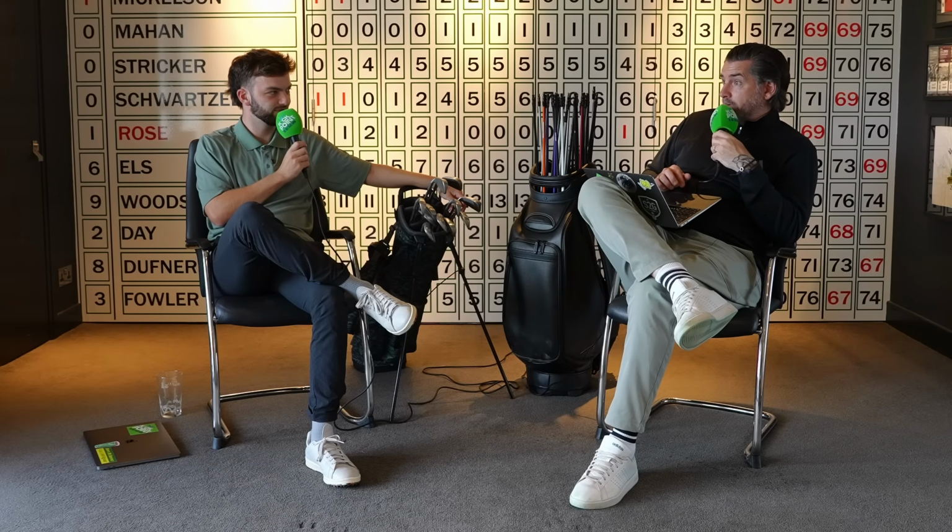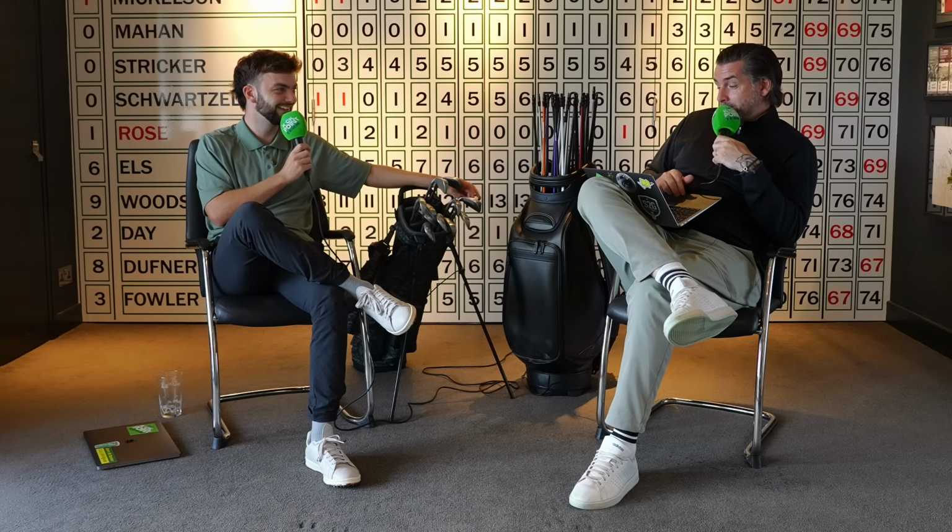Shaft-wise, the standard, the kick point favourite, True Temper Dynamic Gold Tour Issue X100 in his irons before stepping down to S400s in his wedges. One of the most replicated shaft setups in irons and wedges that we keep seeing over and over again, and I blame one Mr. Tiger Woods. Well, not blame, it's a fine thing. It's okay. Let's not kick off about it, but you know what I mean? Yeah. It's not an argument now.